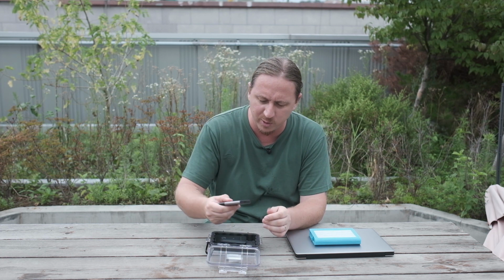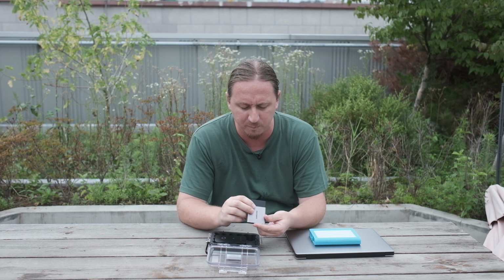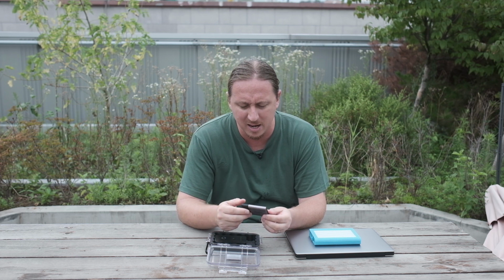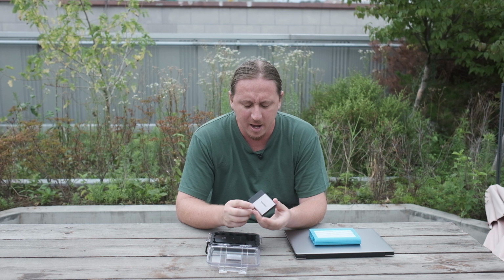And the first component of this is a Samsung portable SSD. This is a T3, 500 gigabytes. You can get these in up to 2 terabytes now, and I believe Samsung have a T5 at this point, which is a little bit faster. But this is a USB-C port on this end, and it's USB 3.1 compatible.